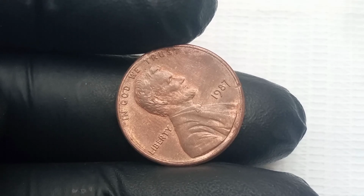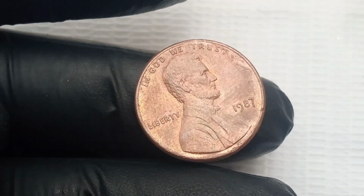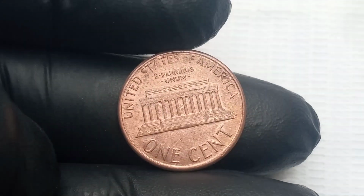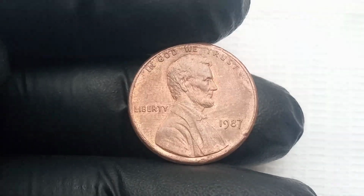Additionally, another notable mistake involves what collectors refer to as double dies. This occurs when the die that impresses the design on the coin is shifted slightly during the minting process, leading to a visible doubling of the text or images. Coins exhibiting this type of error can change the perceived value dramatically, and certain examples have been sold for hundreds of dollars at auction, making them coveted by collectors.